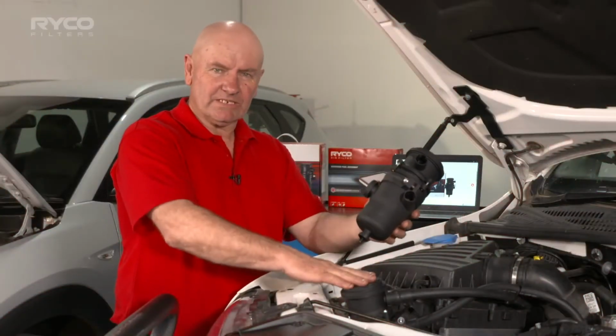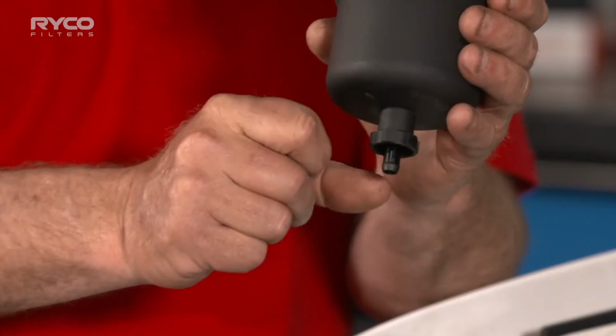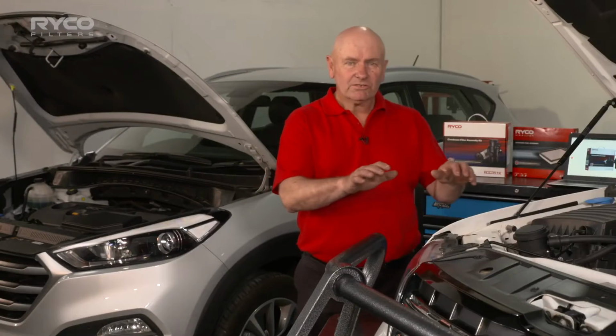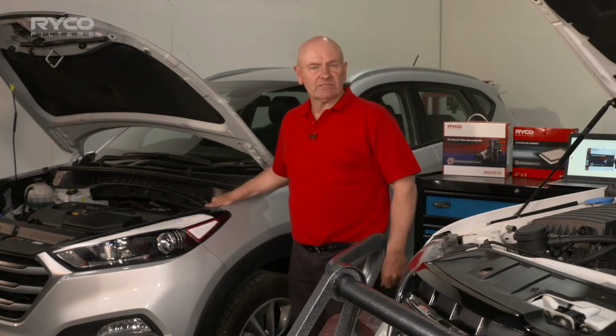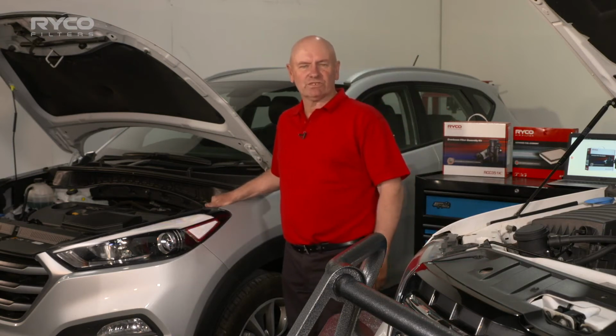With a Ryco Catchcan installed, each time you service the vehicle, inspect and drain the filter. Different engines may require more frequent drain cycles based on their individual power and operating conditions. It's not just 4x4s with diesel engines that will benefit from a Ryco Catchcan. Petrol engines suffer from the same issue, especially those with GDI or direct injection fuel systems.